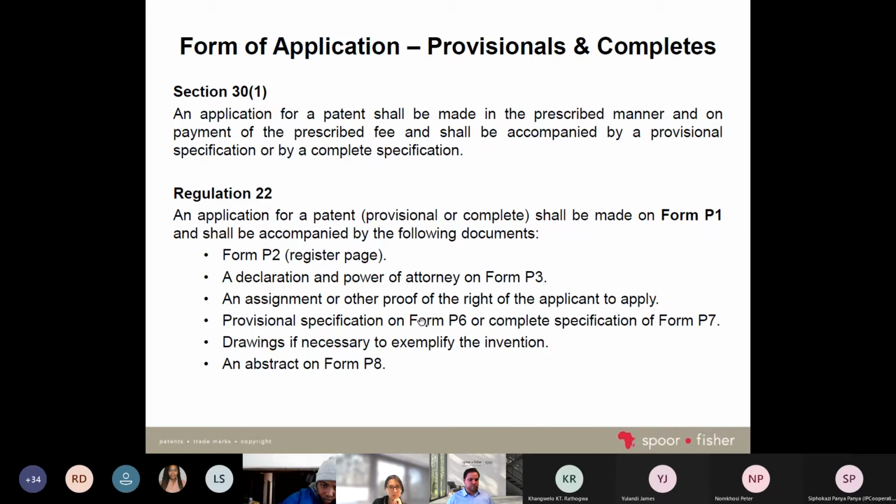Then you need to file your P6 or P26, which is the cover page of the patent specification. And then obviously your specification that is submitted with the application, and then any drawings if you so choose in order to exemplify the invention. So drawings aren't compulsory, but if it is there to exemplify the invention, then you should submit the drawings.